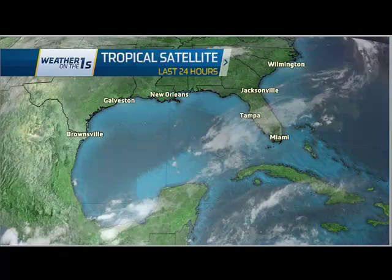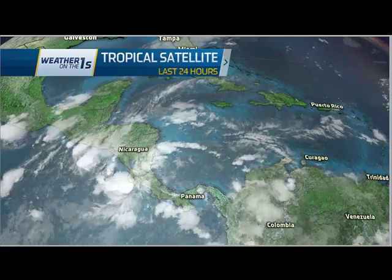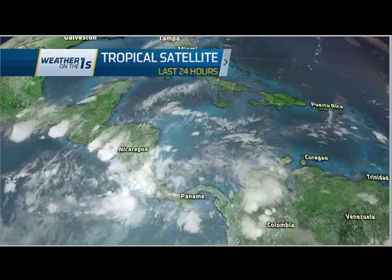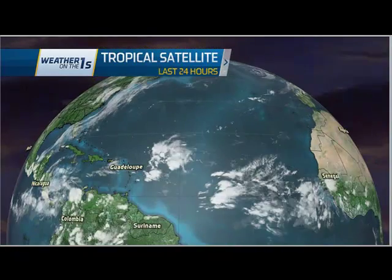The tropics are still pretty quiet. The only area of mild interest is down here close to Central America. There's a pretty good flare-up of showers and storms down that way, but it's so close to land it really doesn't have a good chance to develop at all. Otherwise, things are pretty quiet out there across the Atlantic Basin.